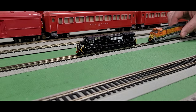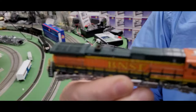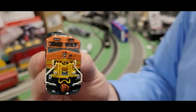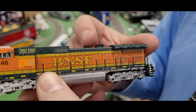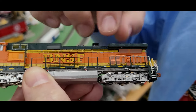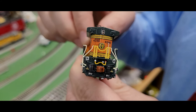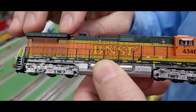Why don't we get one a little bit closer here and I'll show you the BNSF. As you can see, they're just everything that you can imagine that you would want from a diesel locomotive. You got the ditch lights right there. You got all the labels and various warnings. I like that radiator design in the back. I think that's really cool. So this is a great looking locomotive here.